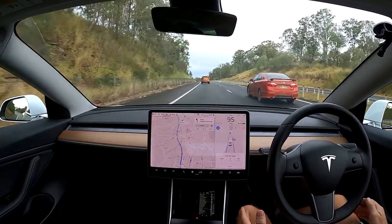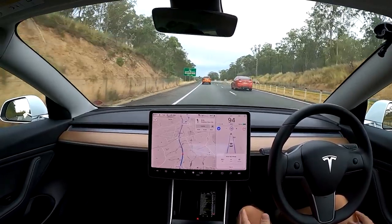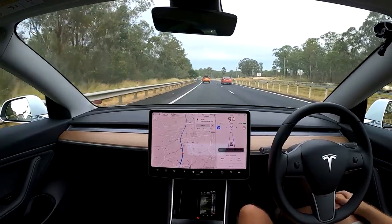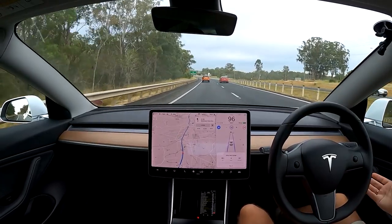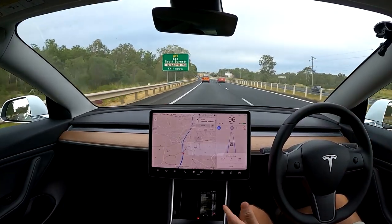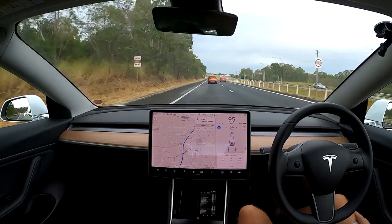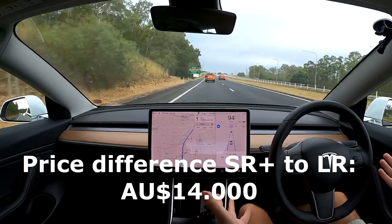In terms of battery, in terms of range. Most people say go for the long range, get the bigger battery, 450, 500 kilometers range. But you're paying a lot more money. You're getting an additional motor, a bigger battery, more range, more capacity in the battery. You're getting premium interior connectivity, which you have to pay for after a year anyway. So I'm not sure if it's worth spending the money. Everything else is pretty much the same.